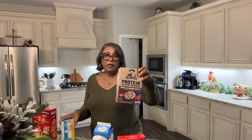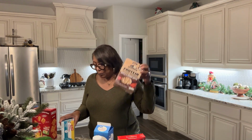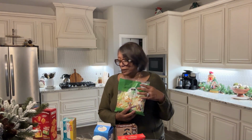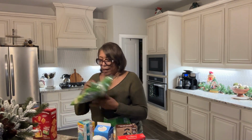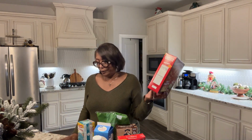I have some oatmeal, because I do that in the morning, so that has protein in it. Then I have some iceberg lettuce, and I have spinach in the fridge, so I mix that with my spinach or kale. And then I have some Caesar salad. This is a salad kit. Then I got some snacks, Cheez-Its, original. I got one last week that I think was cheddar and jalapeno. I didn't like that at all, so I won't make that mistake again.